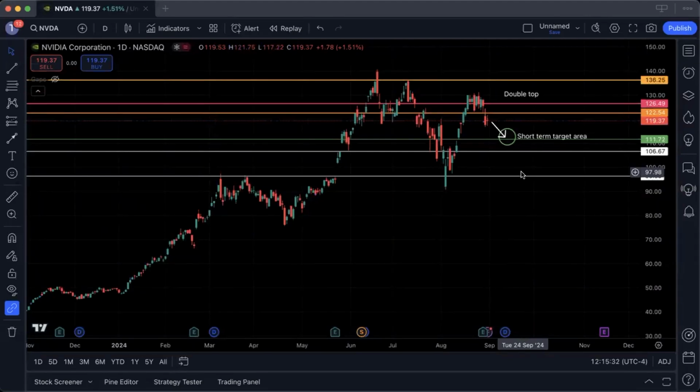Assuming that we don't get any positive news in the tech sector that's going to shoot us back over this 122.50 resistance, which if it does, then 125 is likely in the cards. And then a retest and rejection area is possible to bring us back down below 122.50. But as long as we're below 122.50, I am in the camp that NVIDIA is short-term bearish, just because that area has proved to be very, very strong and heavy resistance for the ticker.